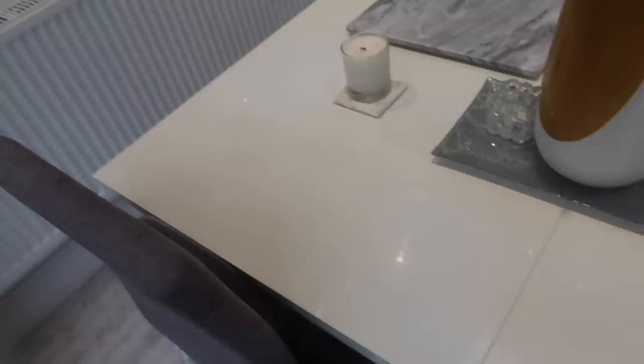Little candles and stuff. This table gets absolutely filthy, because this is where the boys sit and eat their dinner in their little snack chairs. So white is not the best colour, but hey.